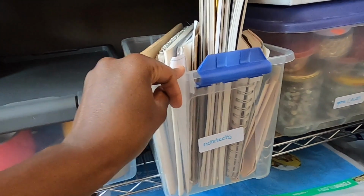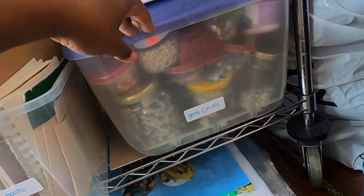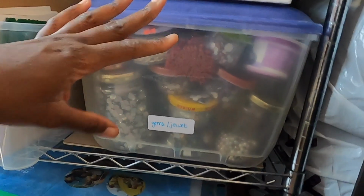Notebooks. Yeah, there's a canvas up here, which should have been with the notebooks, but I think it couldn't fit into this container. I need to replace that container. I didn't. And then these are gems and jewels. I think I explained last time that I save jewelry and things from jewelry. Like I got jewelry from my mother, and I take those apart and make things, such as a lot of the things that were on Hades.